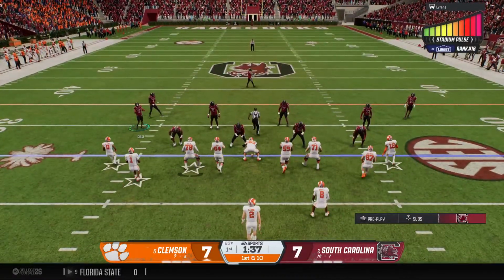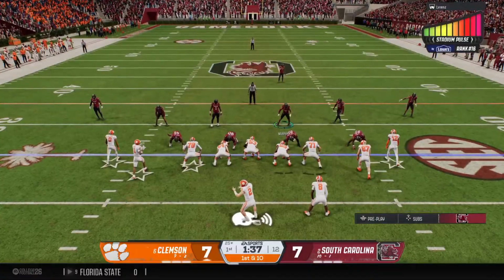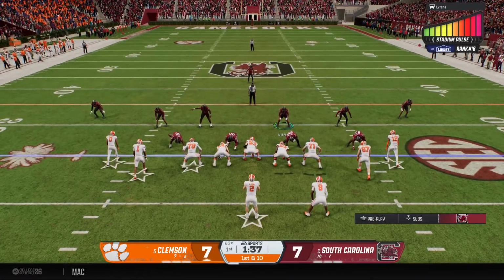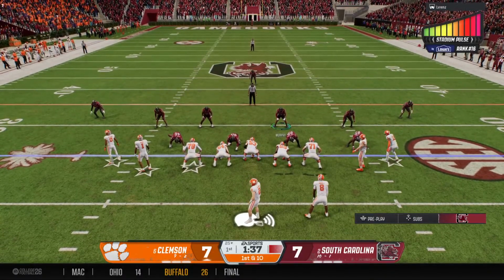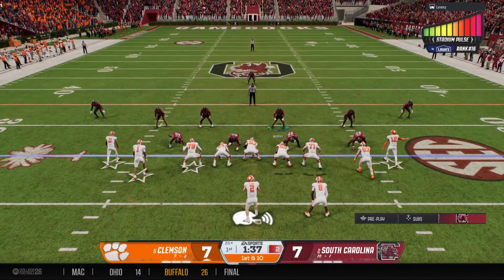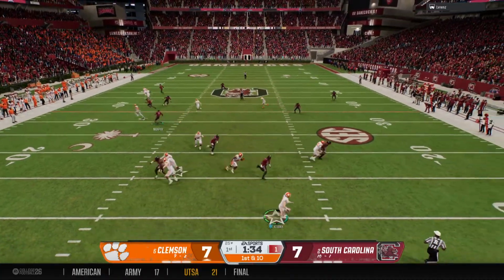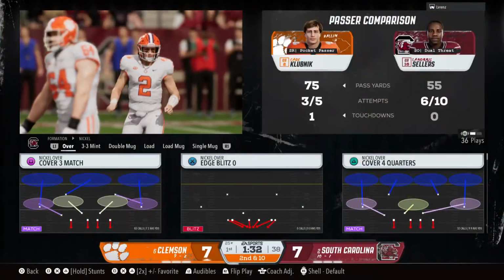Okay, the Clemson offense heads back out onto the field. It'll be interesting to see if this quarterback can bounce back. He threw a pick 6 in the last possession. First down, looking to throw the ball. Looking to scramble. Gets rid of it on the move. Over the middle and incomplete.